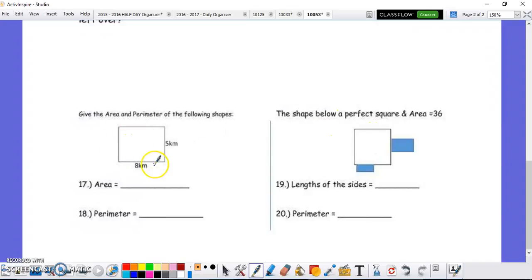Given the fact that this is a rectangle, and I know that opposite sides, meaning the bottom and the top, are not just parallel, but they're also equal, tells me that this top side is 8 kilometers. And given the fact that a rectangle's opposite sides, meaning the left and right, are not just parallel but also equal, this is 5 kilometers.